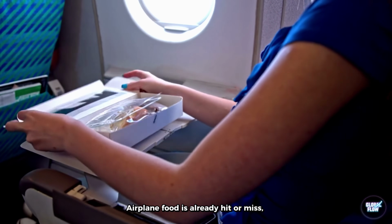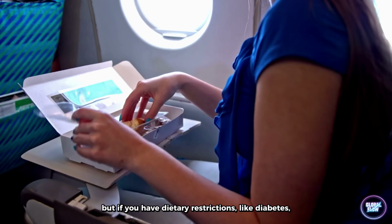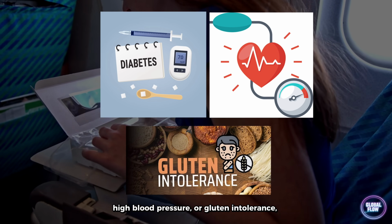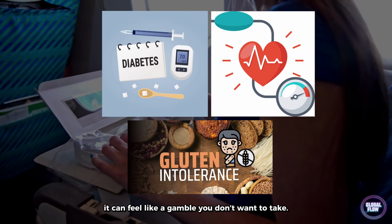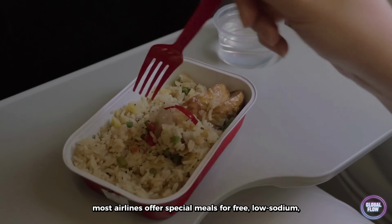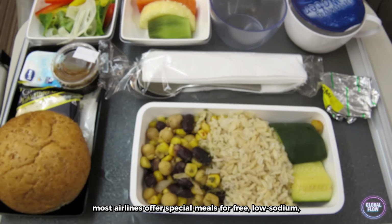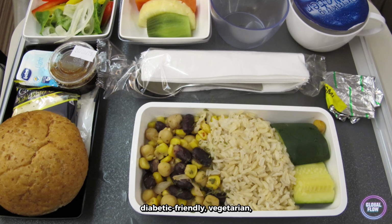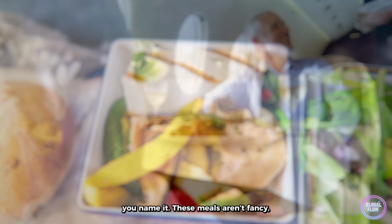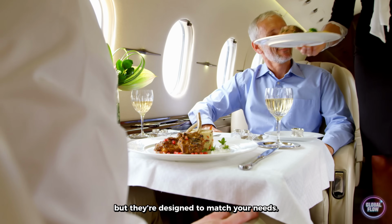Airplane food is already hit or miss, but if you have dietary restrictions, like diabetes, high blood pressure, or gluten intolerance, it can feel like a gamble you don't want to take. Here's something many travelers don't know. Most airlines offer special meals for free. Low sodium, diabetic-friendly, vegetarian, gluten-free, kosher, halal, you name it. These meals aren't fancy, but they're designed to match your needs.